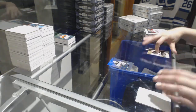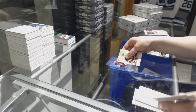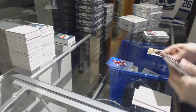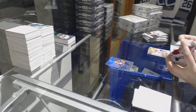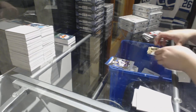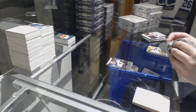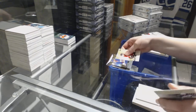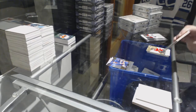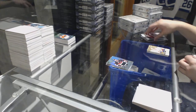Rainbow of Mikael Granlund for the Minnesota Wild. Rainbow of Ekman-Larsson for the Arizona Coyotes. Rainbow of Draisaitl for the Oilers. Rookie of Tage Thompson for the St. Louis Blues. Rookie of Josh Ho-Sang for the New York Islanders. Number to 456, Erik Karlsson jersey for the Ottawa Senators.